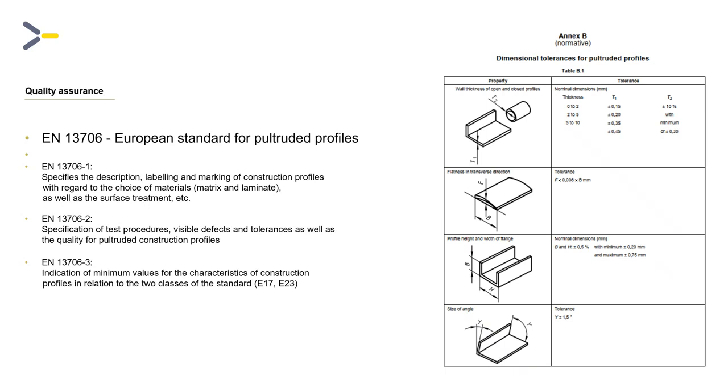And chapter 3 is the classification of pultruded profiles in two classes, E17 and E23. At Fiberline, we are manufacturing profiles according to EN 13706, but we have much higher mechanical properties than mentioned in E17 and E23. And what can also be said is that the mechanical properties according to EN 13706-3 are minimum values that need to be achieved. All our mechanical properties are characteristic and evaluated according to EN 1901.